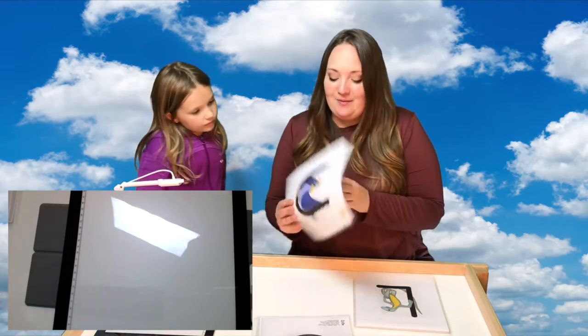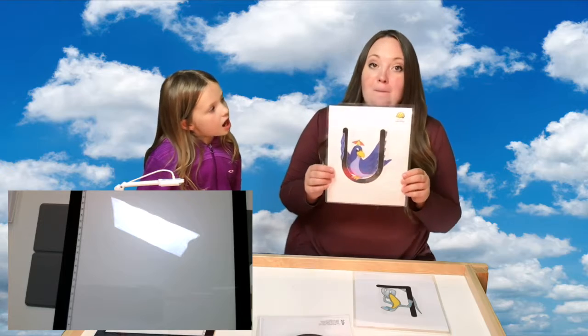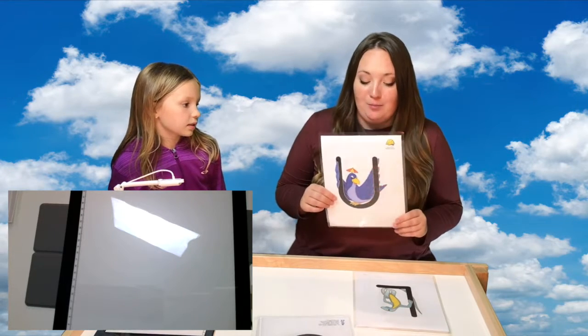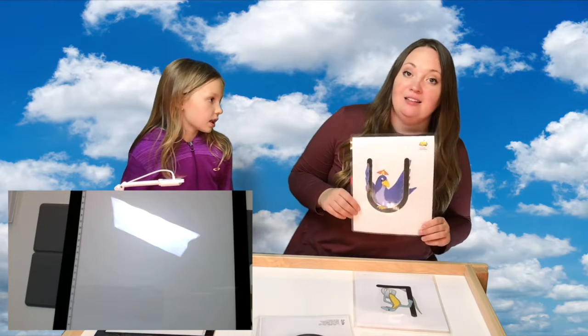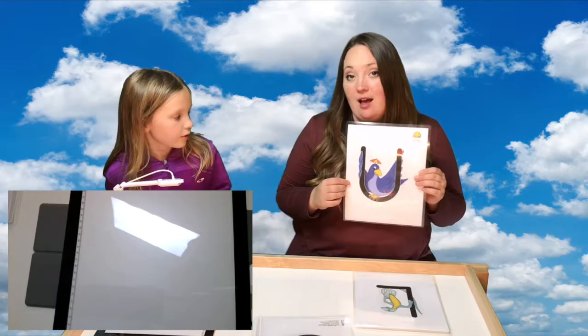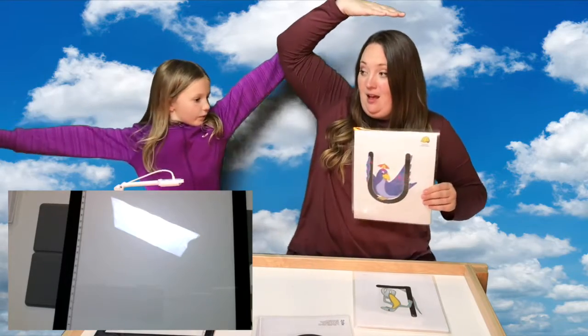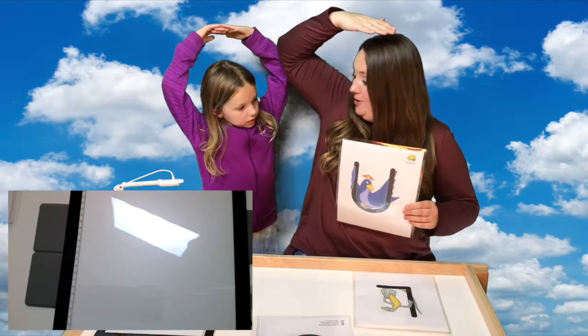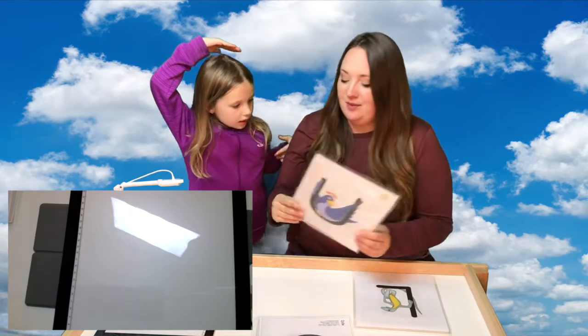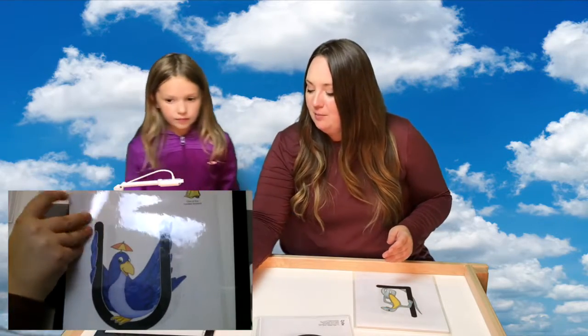I like it. And this is Umbrella Bird. Umbrella birds look like they have an umbrella. And he's showing us the letter U. Put it up on top of your head. You cover your head, just like the umbrella bird.